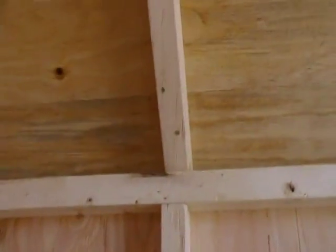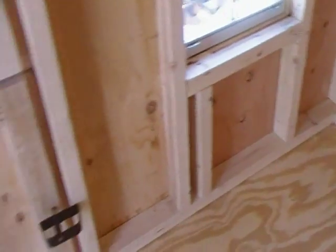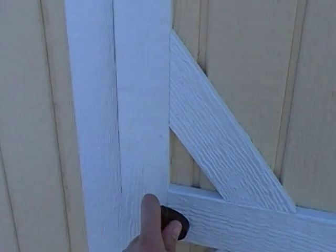There's a top plate right there. And you can see how nice everything lines up to give it a lot of nice structural integrity. Floors are 5/8 inch plywood, which will last you a long, long time. Even though it's a decorative building, you'd think maybe they'd skip on some stuff. No. It's built just the same as our big 12 by 24 garages, or what have you.